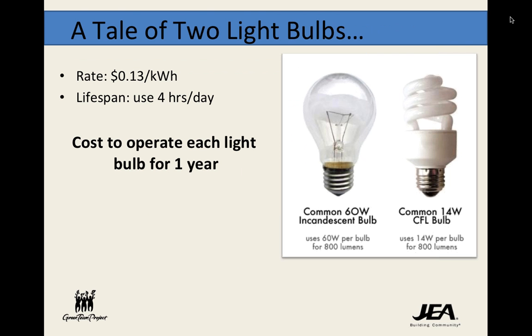So we are in a very cool time for innovation in light bulbs. And at a rate of 13 cents per kilowatt hour, if you were to use two light bulbs, the incandescent bulb, which we'll use a 60-watt one, which is kind of the common standard one, and then the equivalent in a compact fluorescent bulb is a 14-watt. And the lifespan for light bulbs is based off of using that light bulb for 4 hours every day.